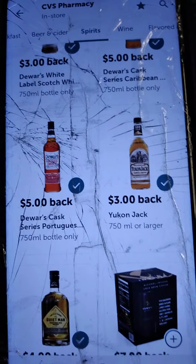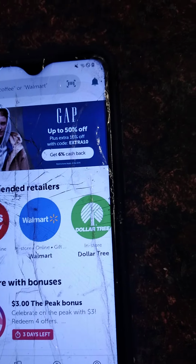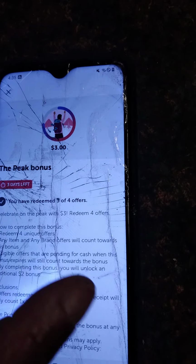All right, you guys. I just wanted to show you how easy it is to use the Ibotta. Let me see if I can find the... Okay, that was the bonus. Hold on.